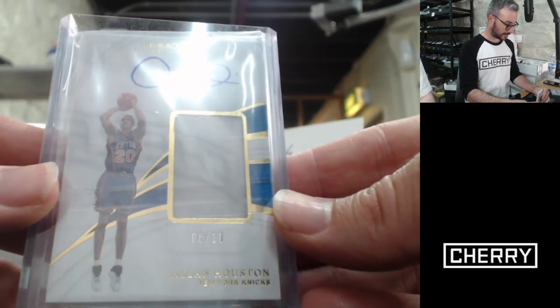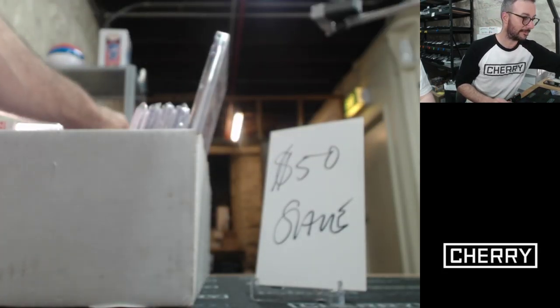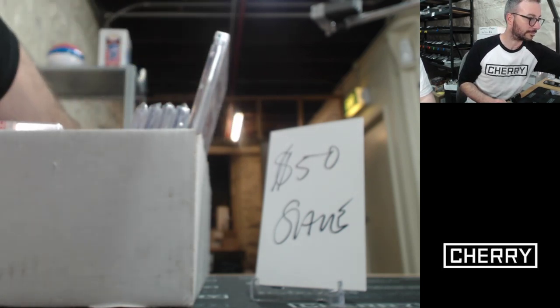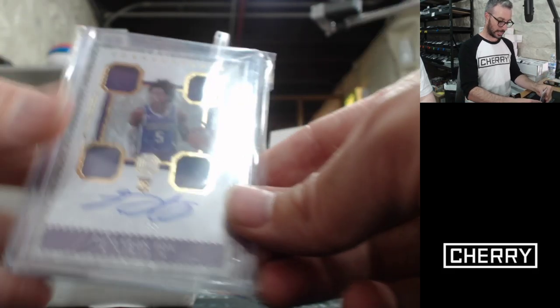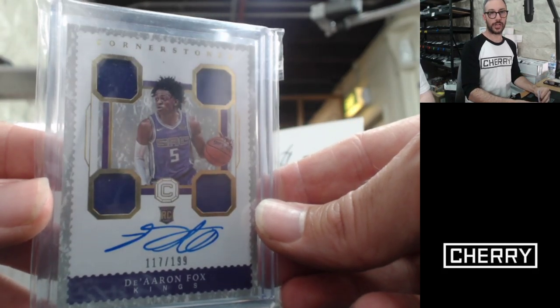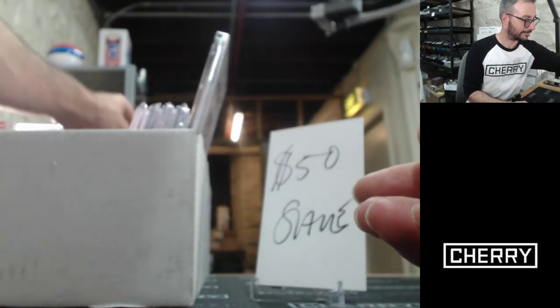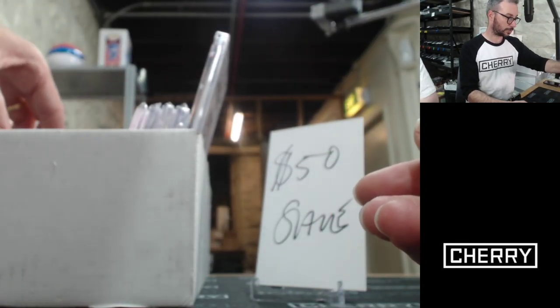Did we have an Irving? Yeah, Kyrie Irving to 10. Just the gold. Oh, I wasn't paying attention. And a De'Aaron Fox quad rookie jersey auto. Alrighty.